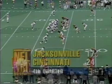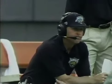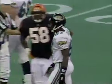Right now, the Jaguars are trying to tie the game here. They need a touchdown to do it. Here's a throw and a catch out to the third. No, a drop. It would have been a tremendous play by Cedric Tillman. The ball came in low. Coach Coughlin shaking his head. That would have been the catch of the day, though.